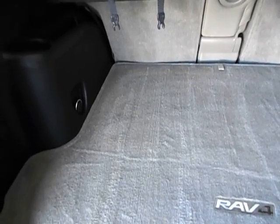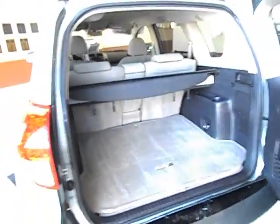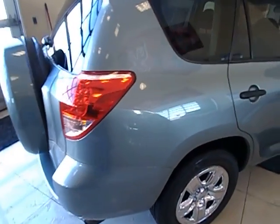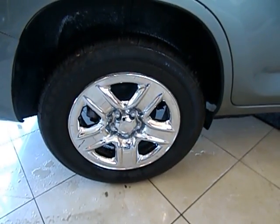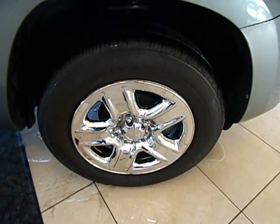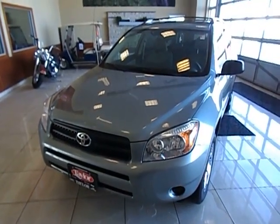Underneath the floor here, there's some extra storage. Does have the floor mats. But like I said, the body and everything's in very good shape. Toyota RAV4.